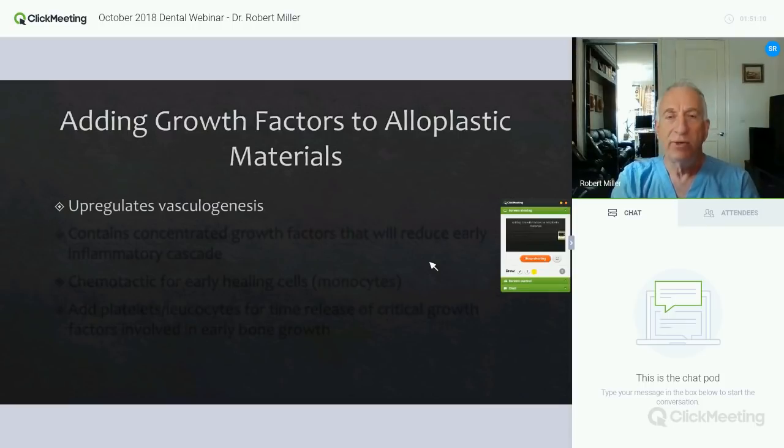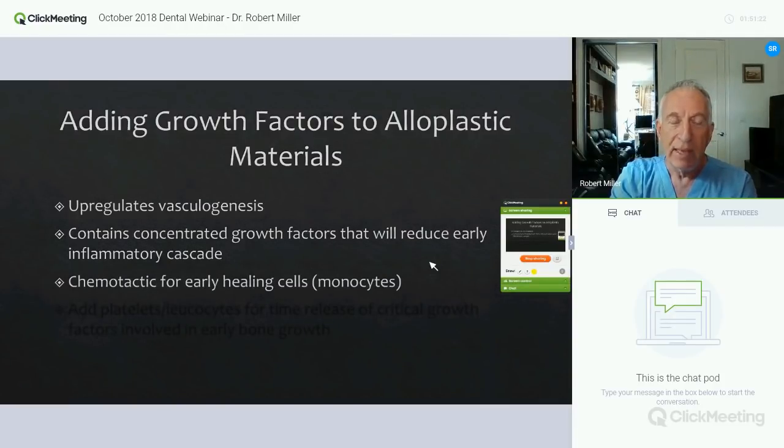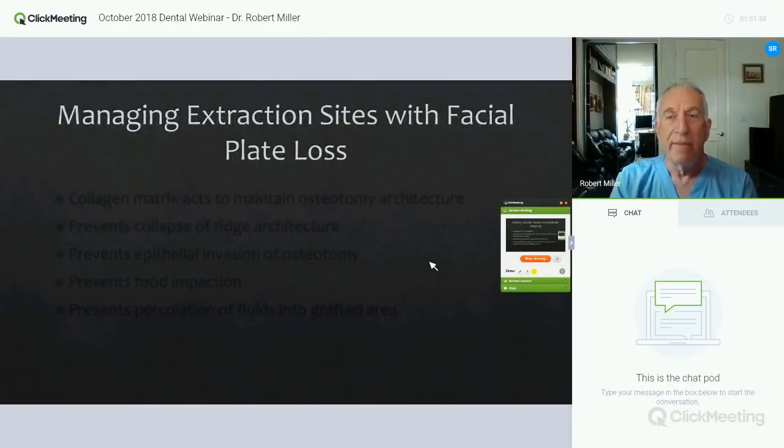So when we add growth factors to alloplastic materials, it upregulates vasculogenesis. You get a rudimentary blood supply that much more quickly. We have concentrated growth factors, the inflammatory cascade, and go more directly to anabolic bone growth. It's chemotactic for certain cells, meaning it attracts cells that will help us in healing. And we add platelets and the white blood cells, leukocytes, for the time release of critical growth factors that are involved in early bone growth, including BMPs.